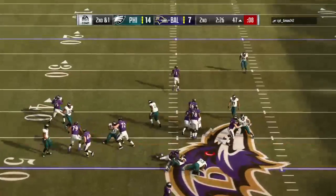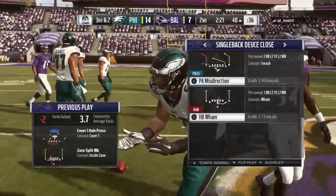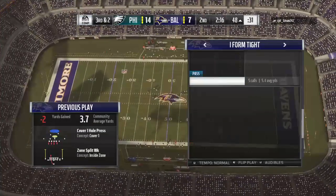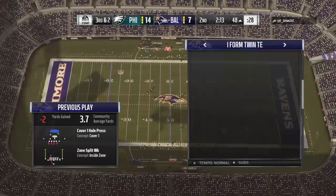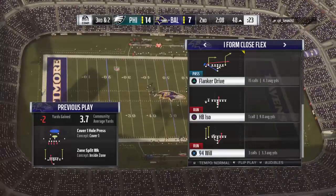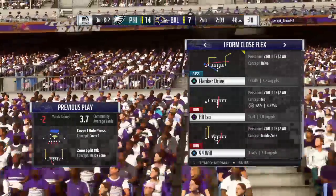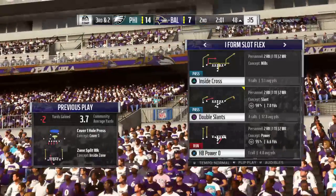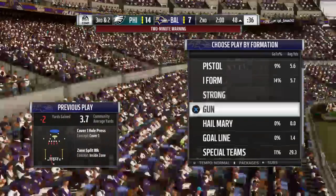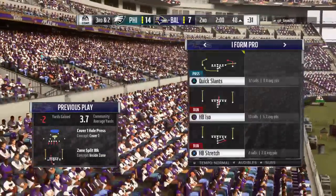On second down, Collins. And he is met quickly in the backfield. Down he goes, folded like a lawn chair. Call it a loss of 2 on the play. And it'll be third down. Two minutes to go here in the first half. We're back to Baltimore after this.